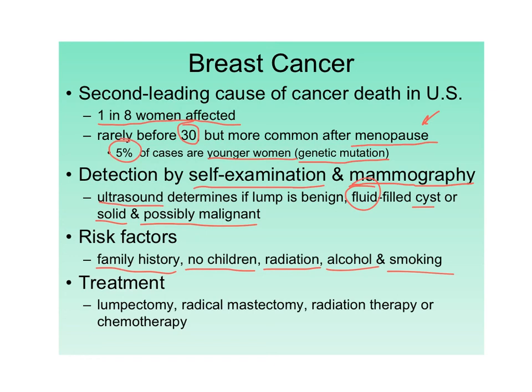Now, treating breast cancer, depending on which type you have, you can have a lumpectomy, which basically cuts out the usually benign lump. You can have a radical mastectomy, which is removal of the entire breast, radiation therapy, and or even chemotherapy.